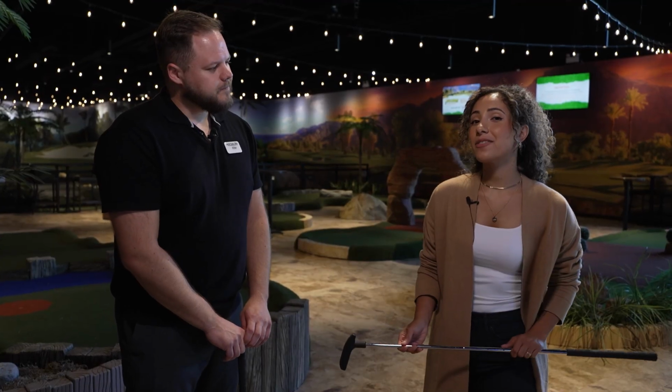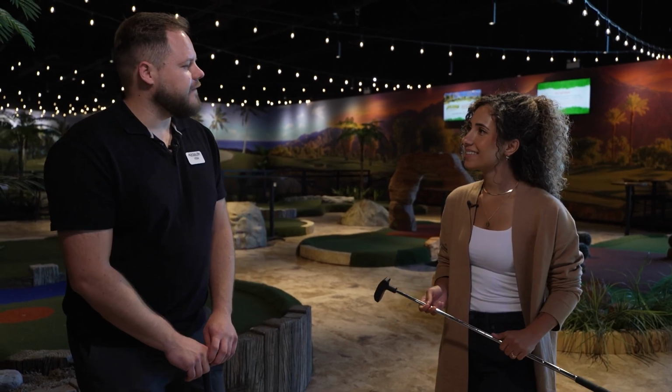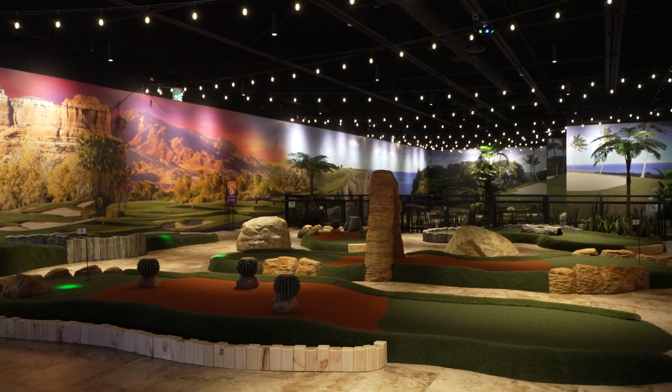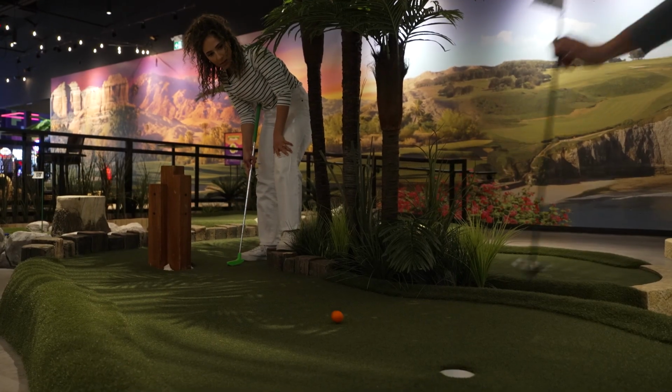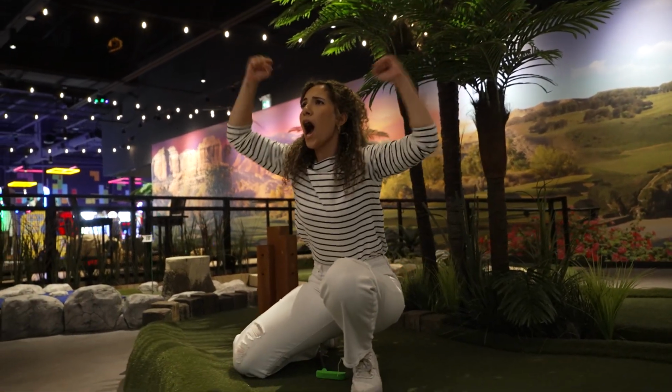And after a competitive game of bowling, you can come to some other locations in the building to play and have fun. Yeah, so bowling's just the beginning of fun. Over here is Putter's Paradise, our tropical-themed 12-hole mini golf course. You can have some friendly competition with the family and enjoy indoor mini golf surrounded by some palm trees.